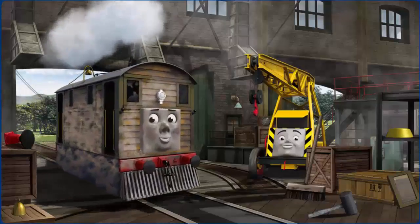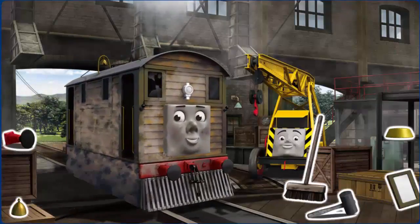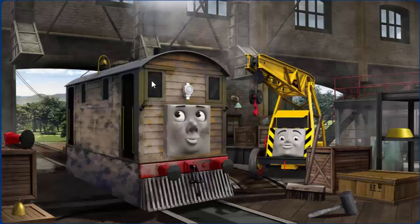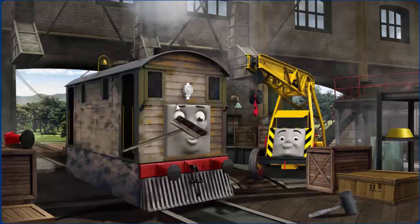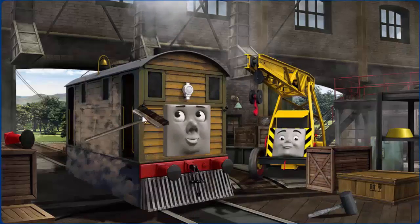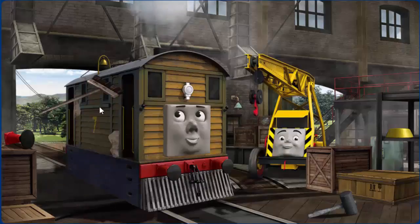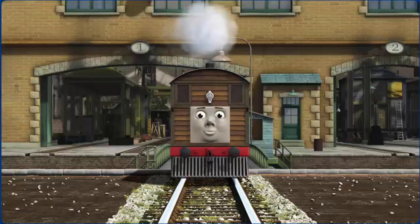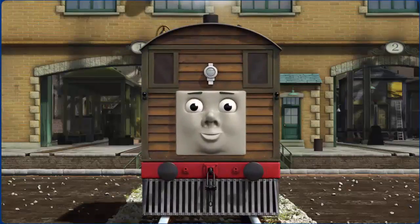Toby is covered with dust and his window is broken and his bell is broken. Great job, but there's still more to do. Toby is covered with dust. You fixed it! Toby is ready to get back to work.